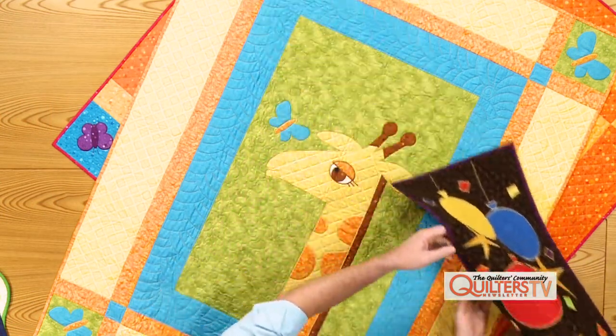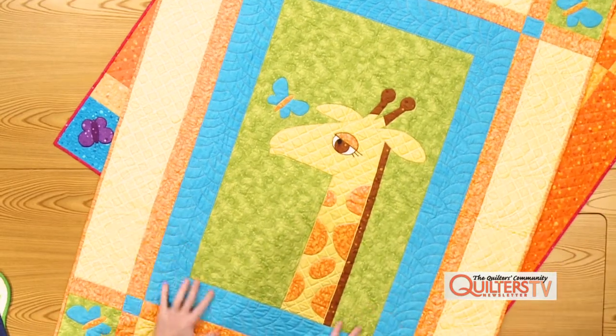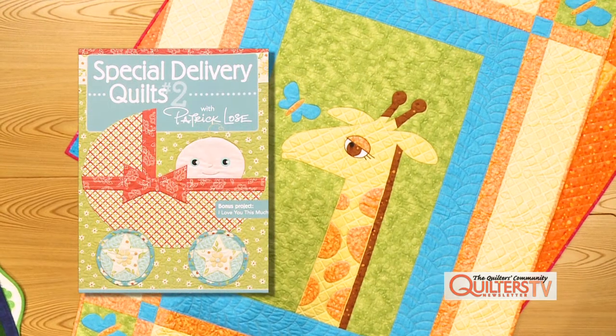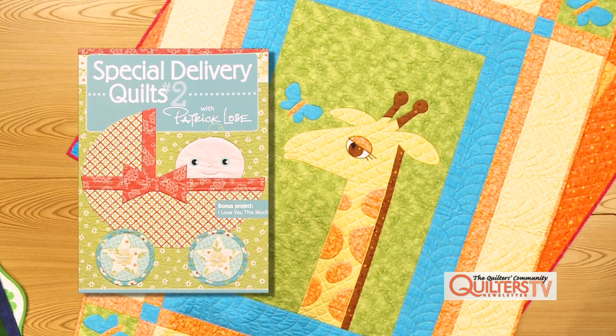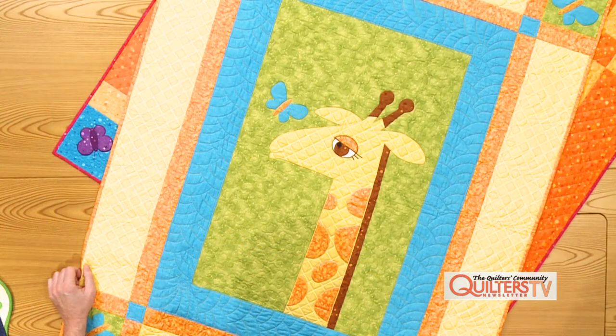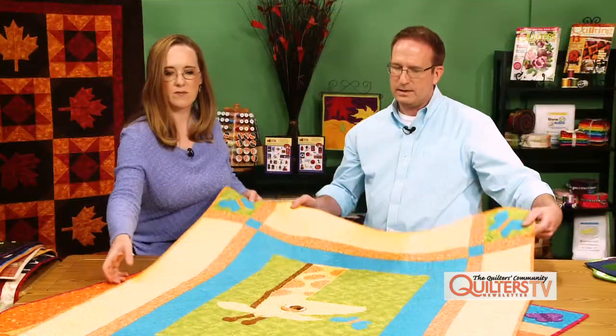Now these are a couple of larger pieces, and this is probably one of the most popular ones, from a book I have out with C&T. That's Special Delivery Quilts. I did it about 10 years ago, and it's been my most popular book. Okay. And so we did a sequel to it, Special Delivery Quilts 2, and this quilt is called Gentle Giraffe, and it's been pretty popular. It would be a great floor quilt, just a plain mat, boy or girl, it doesn't matter. Absolutely, it's a lot of fun.